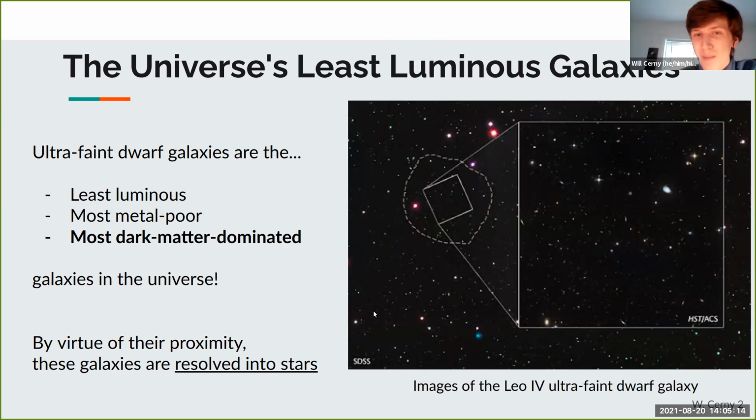In this large image, you're seeing one of these ultra-faint dwarf galaxies, the Leo 4 galaxy, from the Sloan Digital Sky Survey. And in the inset panel, you're seeing an image from the Hubble Space Telescope. If you're not seeing anything there, I don't blame you. They really are that diffuse and low surface brightness, and you really can't pick them up in images. Nonetheless, they're extremely interesting objects to study.